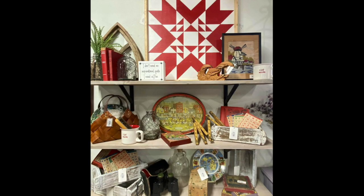Okay, another one, red. This red barn quilt was the focal point. So we brought red all the way down from the red books to the red tin to more red books, to red down here, red inside here, red over here in the cards. Okay, we bounced the same color all the way up and down the shelves. And we also have black, black here, black here.